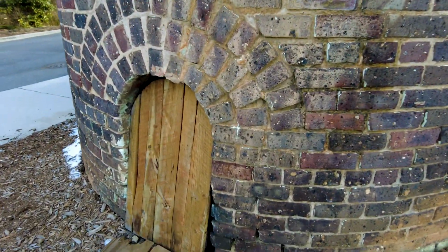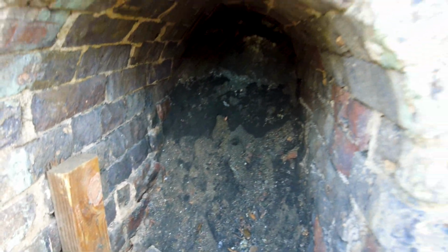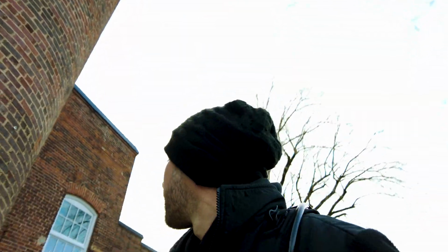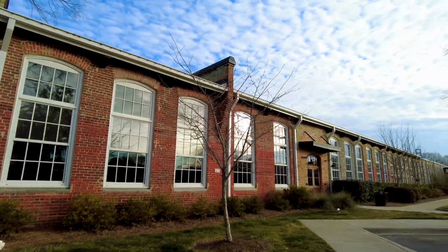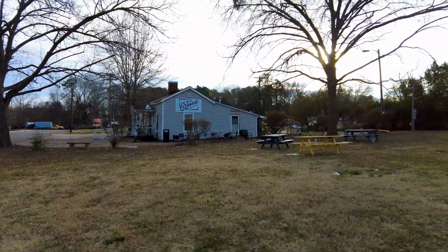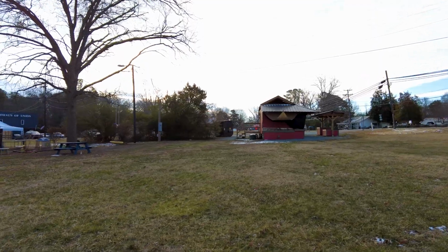What could be in this old mill? What's in here? Nothing. Imagine if I'd opened that and there was like treasure or something in there. Anyways, can you see the old mill tower? A little farmer's market over here. Come, Ralph, come, run.